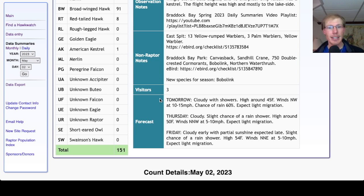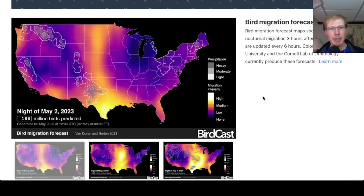Taking a look at the forecast for tomorrow, it's looking cloudy with showers with a high in the mid-40s, winds northwest at 10 to 15 miles per hour, so would only expect light migration. For Thursday, cloudy with a slight chance of a rain shower, high around 50, winds north-northwest at 5 to 10, only expect light migration. For Friday, cloudy early with partial sunshine later, slight chance of a rain shower, high in the mid-50s, and a light northeast lake breeze, so expect light migration, maybe moderate. We'll keep an eye on it, but might end up over at Frisbee Hill. So it's not looking real good for raptors the next few days.